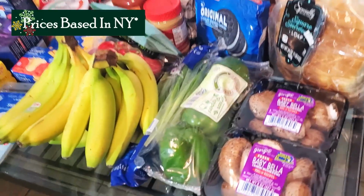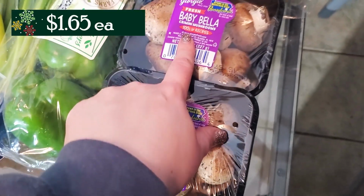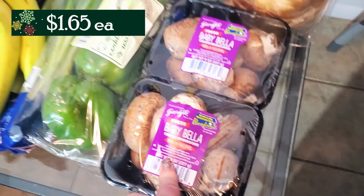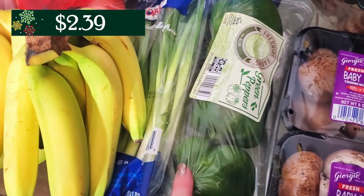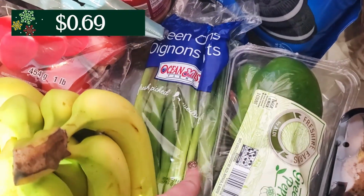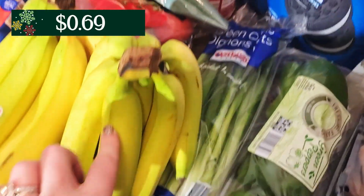We'll start with Aldi over here, our produce. I grabbed 2 packages of the Baby Bella mushrooms. I'm going to use these in a couple different dishes this week, including a cream of mushroom soup. So I need lots of mushrooms for that. I grabbed a package of green bell peppers. I have a package here of the green onions or scallions. I'm going to use that also in a couple dishes.